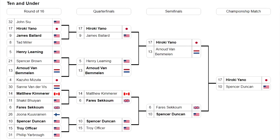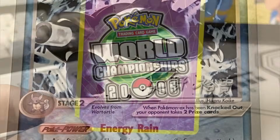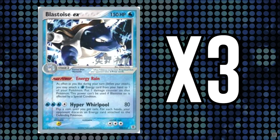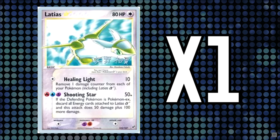Now, this deck is pretty cool for a number of reasons. It showcases a unique aspect of Pokemon history, it features a unique design on the back of the cards, along with the player's signature on the fronts, and it contains some extremely popular Pokemon cards, including 3 Blastoise EX cards, 2 Lugia EX cards, 1 Steelix EX card, and 1 Gold Star Latias card.